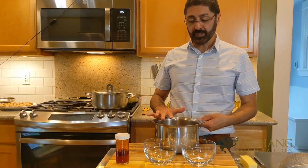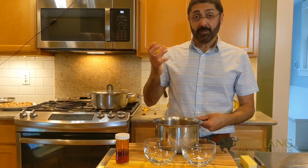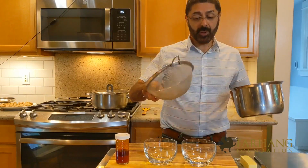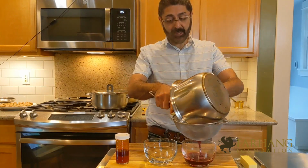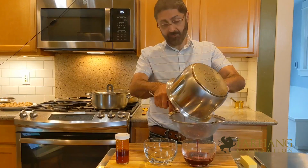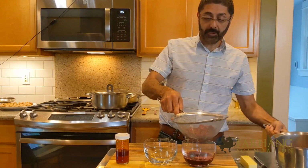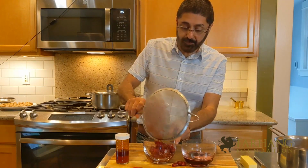Okay, the sour cherries have cooked for about 15 minutes and they have reduced in liquid volume. So what I'm going to do is strain the juices out into one bowl and save that for the final part of the dish, and then put the cherries in a separate bowl by themselves.